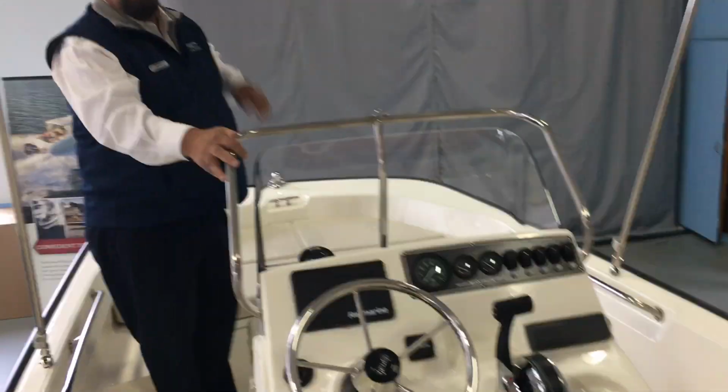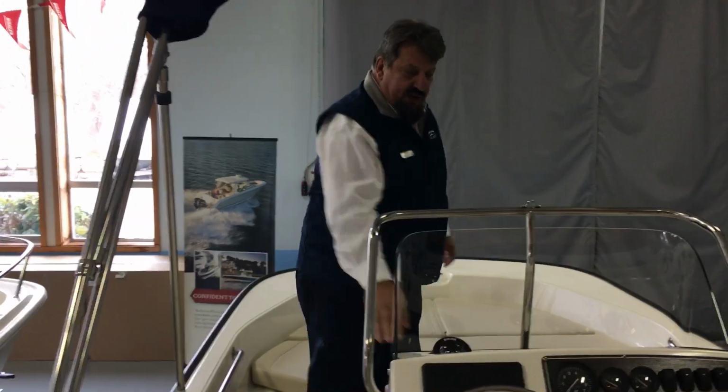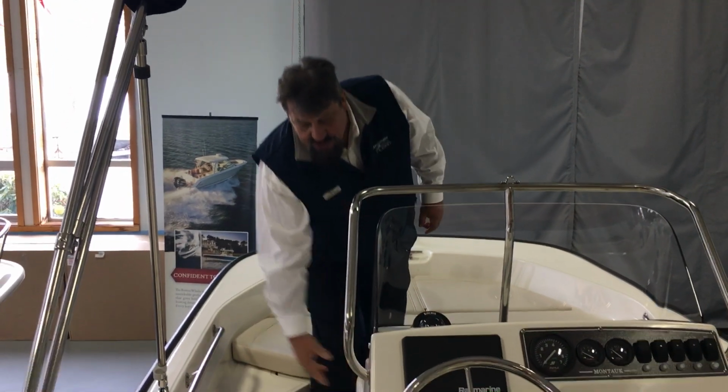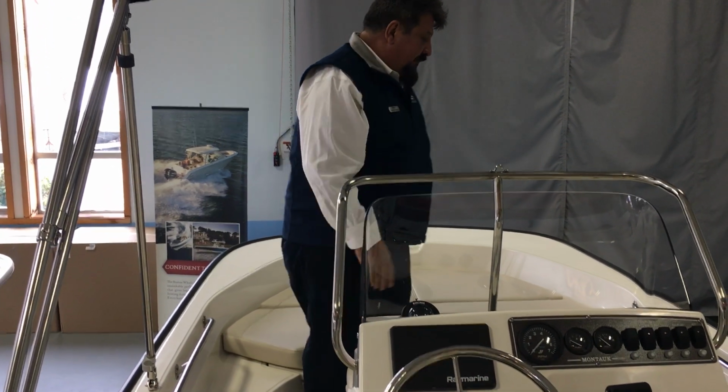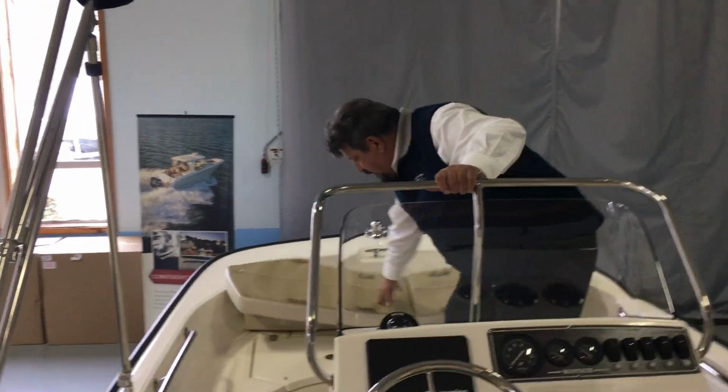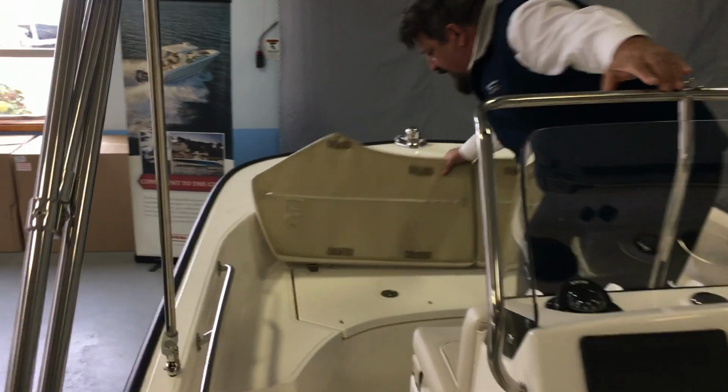This boat's also equipped with the fishing package, so we have 4 additional rod holders here in the front, a cooler seat that is removable with a backrest. It has your bow cushions for extra seating, and underneath your anchor lockers and storage.